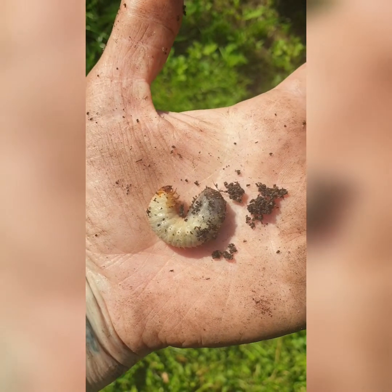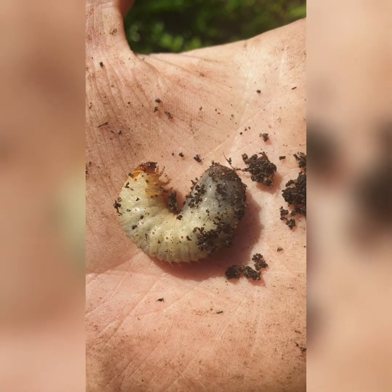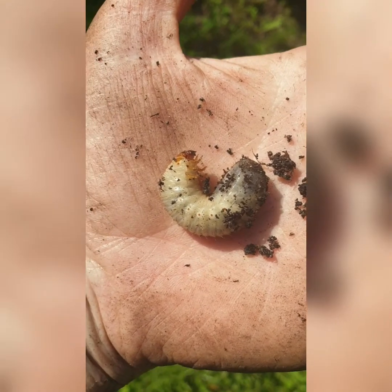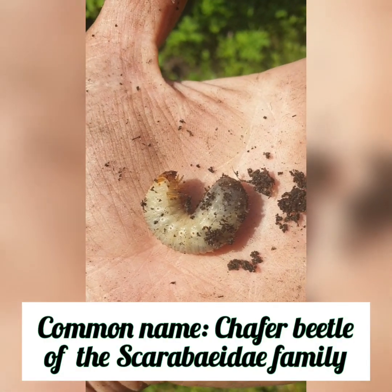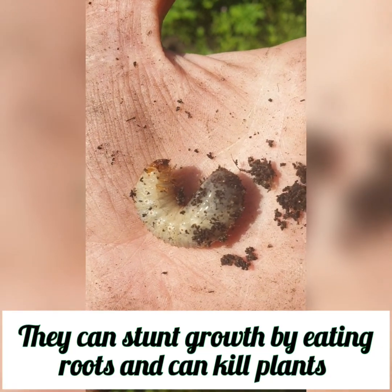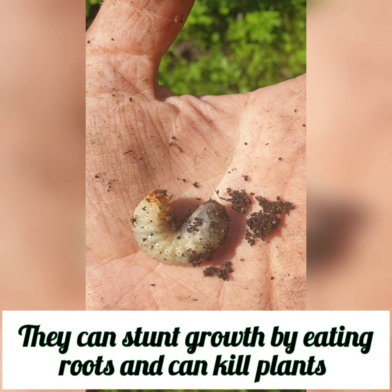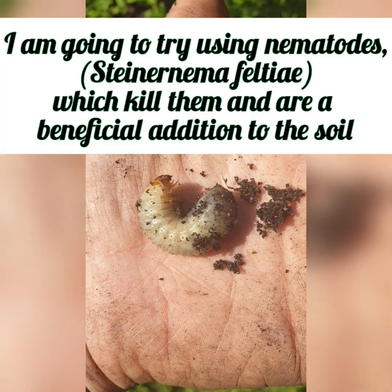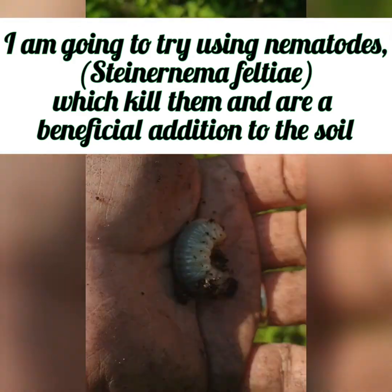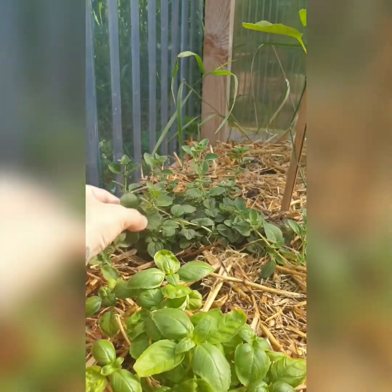So these are the buggers that like to eat roots. They are potentially a scarab beetle, I'm not sure. I will look at it later, but I've been finding these a lot in my garden. I'm pretty sure it's not a great thing, so I'm going to pop it in the compost.